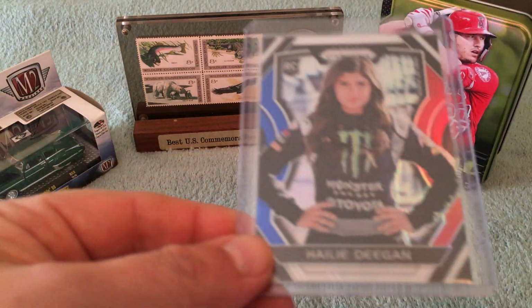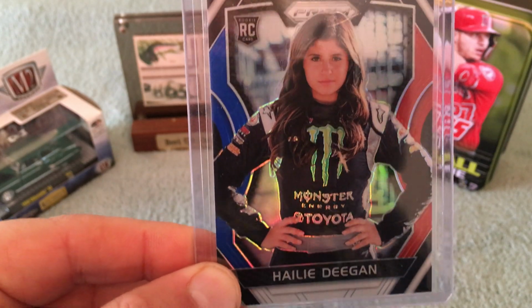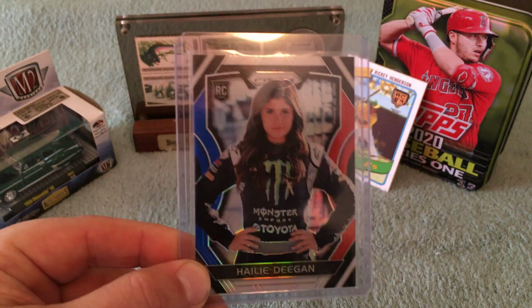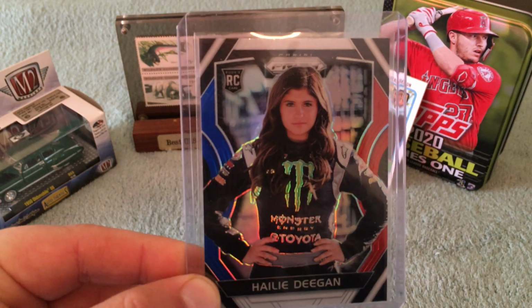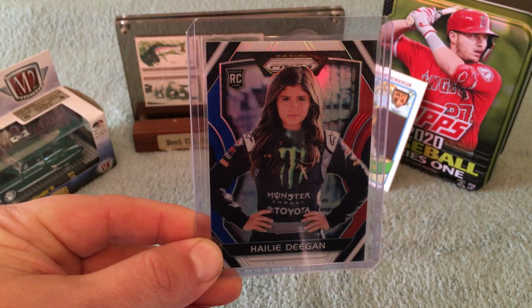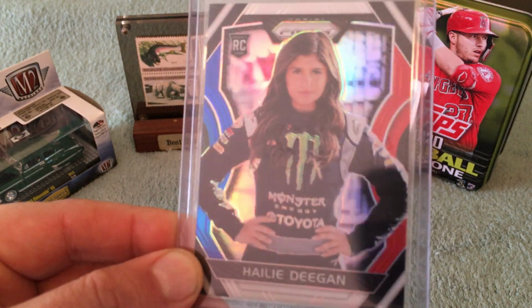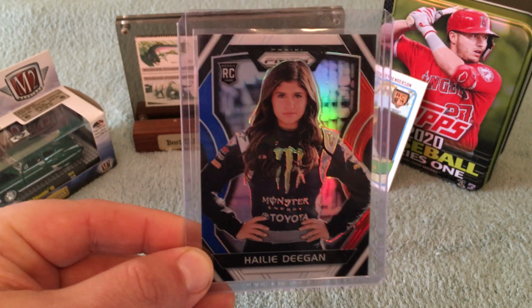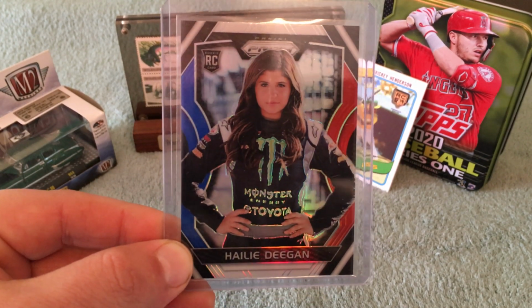I picked up this Haley Deegan. The shine on there you can kind of see it. You see my reflection in there too, but pretty amazing. It's actually a rookie. I picked up this Haley Deegan red, white, and blue. She's only like 17, and I think she's going to be a huge star in NASCAR. She took second in a race, like the pre-race for the Daytona 500.